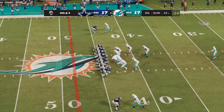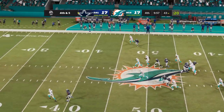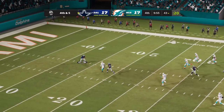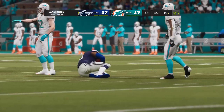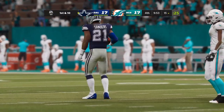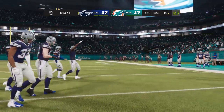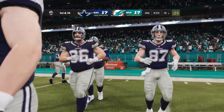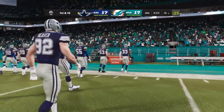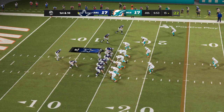The Dolphins will send out the punter now as he'll come on to kick this one away. Yards on the punt, give him just 1 yard on the return. And the Cowboys will be backed up to start the drive. They'll have it 1st and 10. The Dallas offense back out onto the field. Excellent job by their defense to force the punt and provide them with this opportunity, all tied in the 4th quarter.